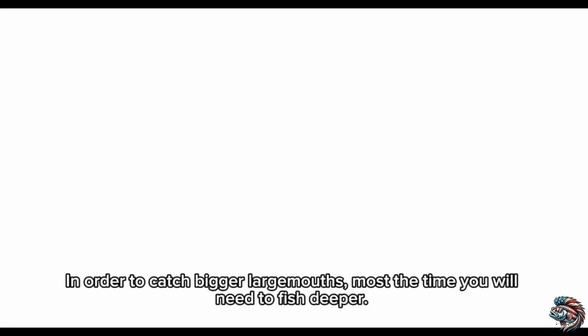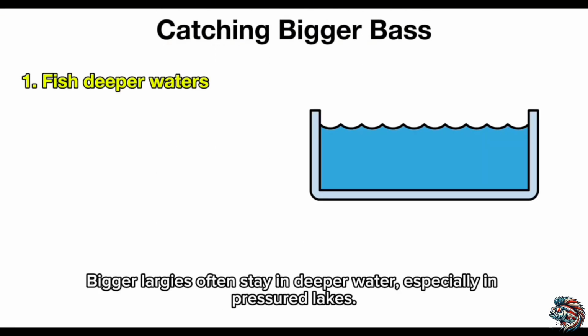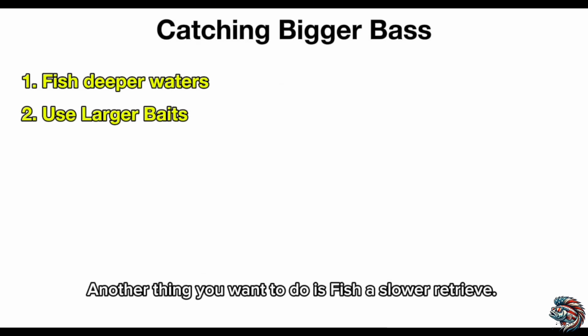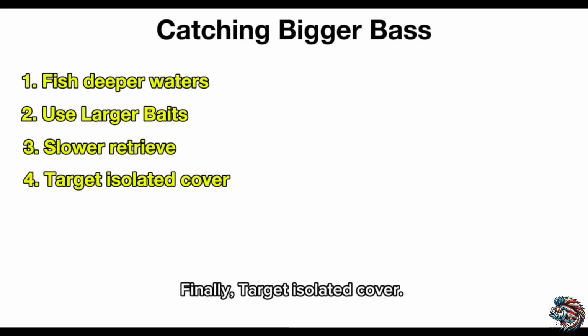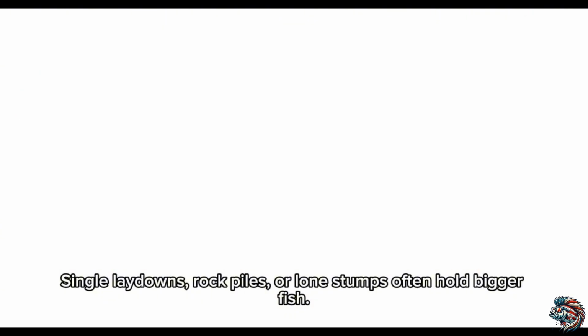How do I target and catch bigger largies? In order to catch bigger largemouths, most of the time you will need to fish deeper. Bigger largies often stay in deeper water, especially in pressured lakes. Use larger baits. Swim baits, oversized jigs, and big worms help attract trophy fish. Another thing you want to do is fish a slower retrieve. Big largemouths tend to be more cautious. A slower presentation works better. Finally, target isolated cover. Single laydowns, rock piles, or lone stumps often hold bigger fish.